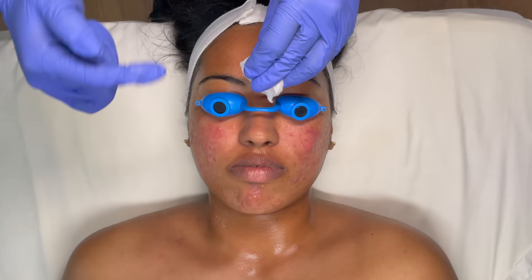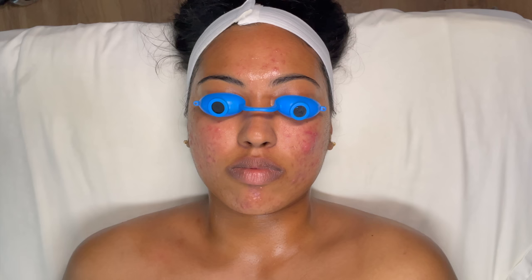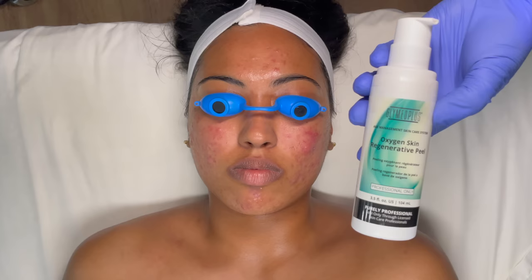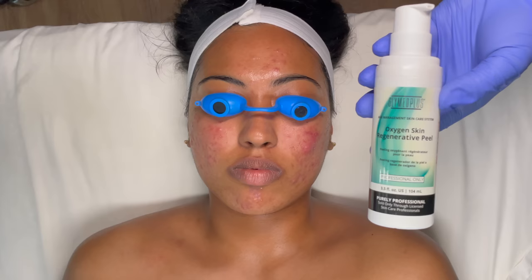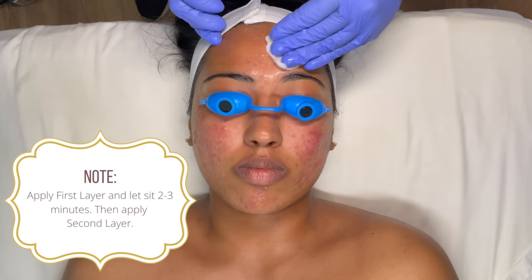And like what I was explaining to Shivani earlier, I think a lot of people think that you need to go in with the strongest treatment right away for a skin type like yours. Low percentages can still be just as effective. Okay, so I'm actually gonna look at the clock right now. And this is gonna sit on the skin for about 2 to 3 minutes. And then we're actually gonna do a second layer of this.